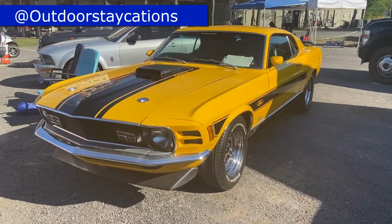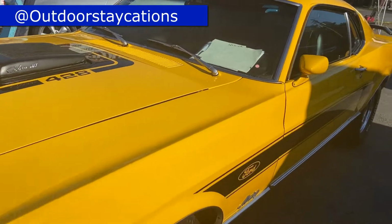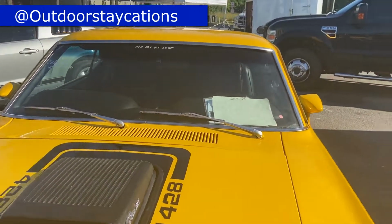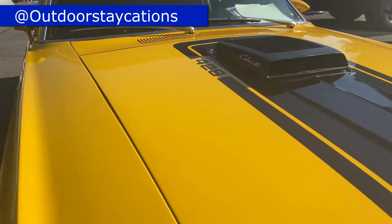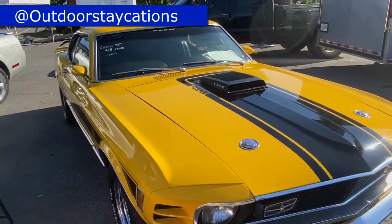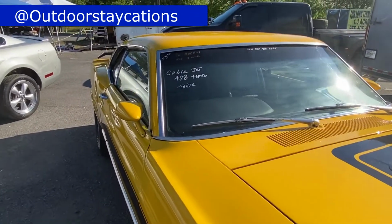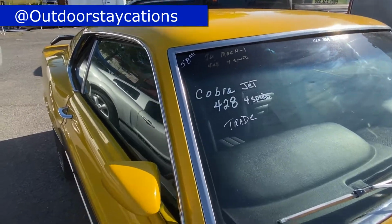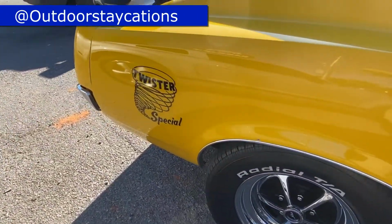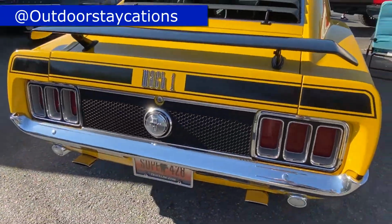I found this gem sitting behind a row of cars on display, probably because its owners wanted to keep a close watch on this 1970 Ford Cobra Jet 428 Mach 1. Listed at $58,000 or trade, it is far outside my affordability range, but I would love to be able to drive a Cobra with a Twister Special decal on its tail. It should be noted that 1970 Ford Cobra Jets come with or without ram scoops on their hoods.